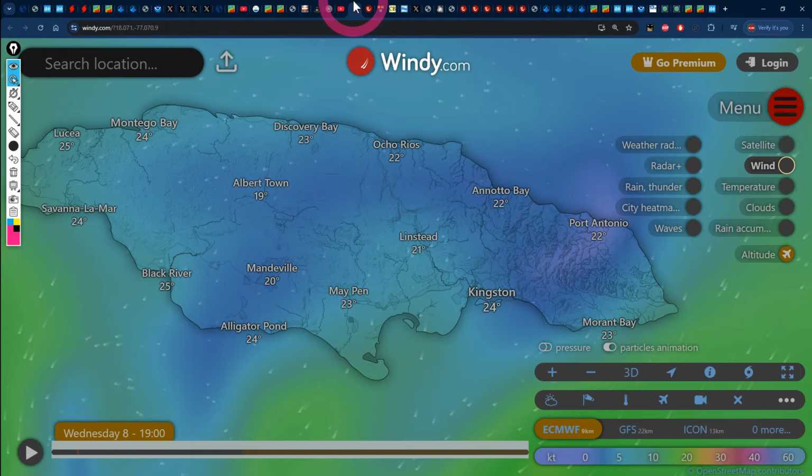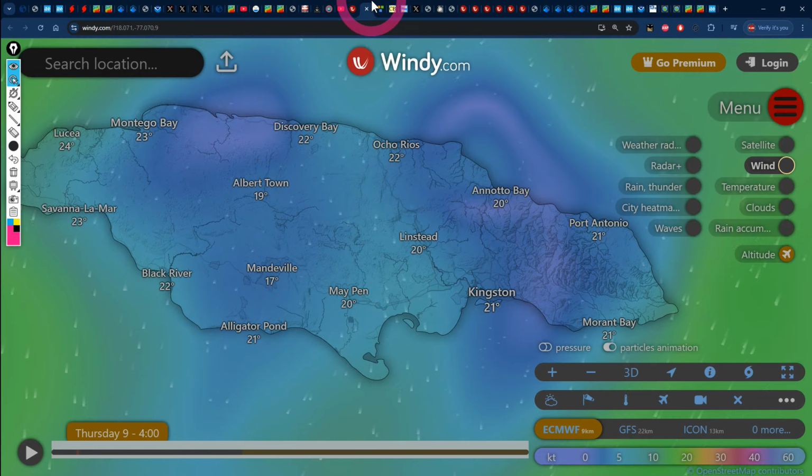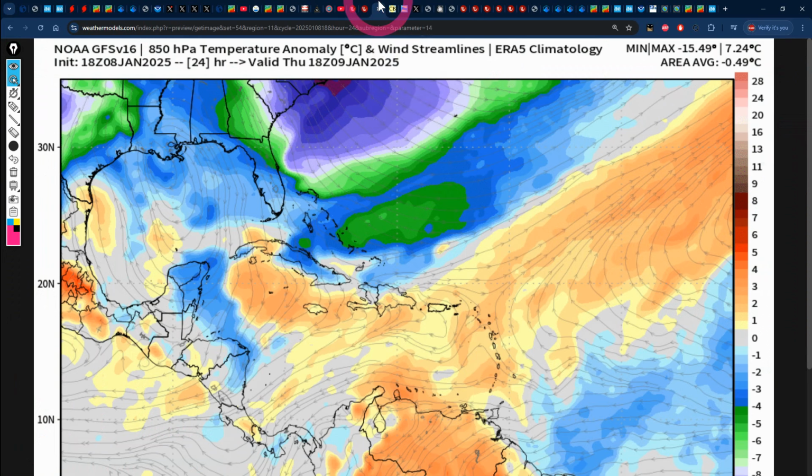Taking a look at the temperatures right now, we can see that we have 24 degrees Celsius in both Montego Bay and Kingston. And by about 4 a.m. on Thursday, temperature should dip down to about 23 degrees Celsius in Montego Bay, 21 degrees Celsius in Kingston.